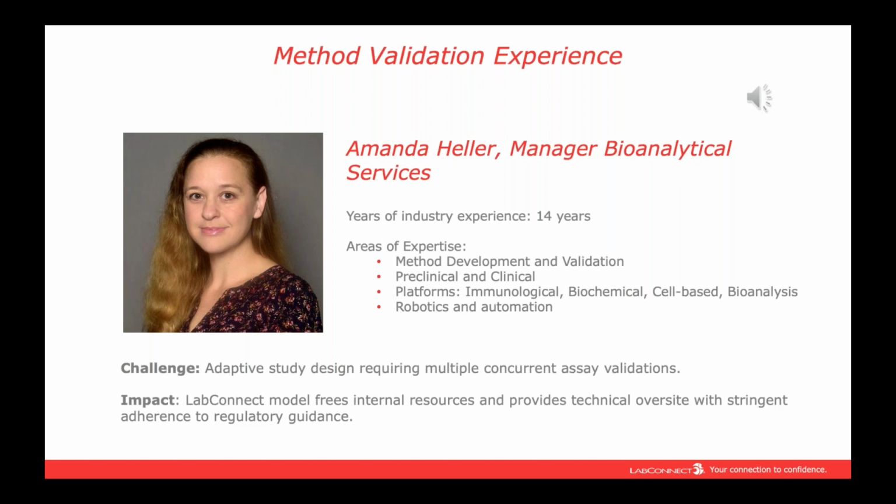I'm Amanda Heller, and I have supported one of LabConnect's clients for over 6 years in a scientific project management role. As industry embraces shifting trends toward the modernization of clinical study design, we are observing an increase in studies applying innovative study design models. Adaptive study design allows for flexibility, speed, overall reduced cost, and an increased probability of clinical trial success. However, the complexity of these studies yields many challenges.